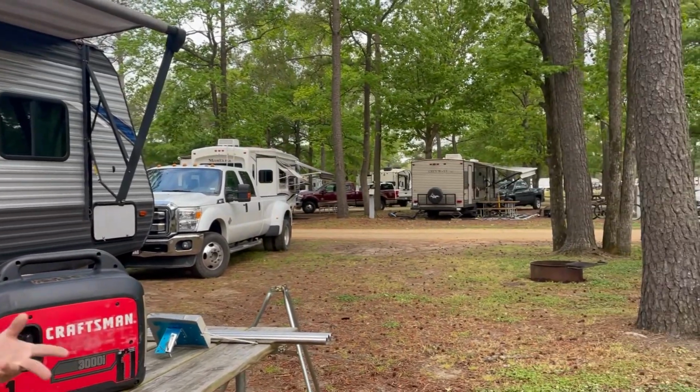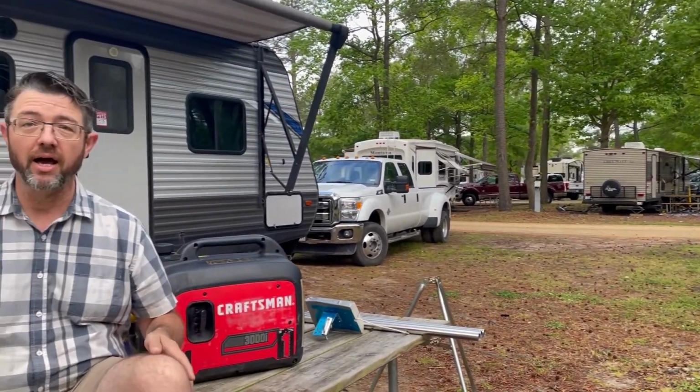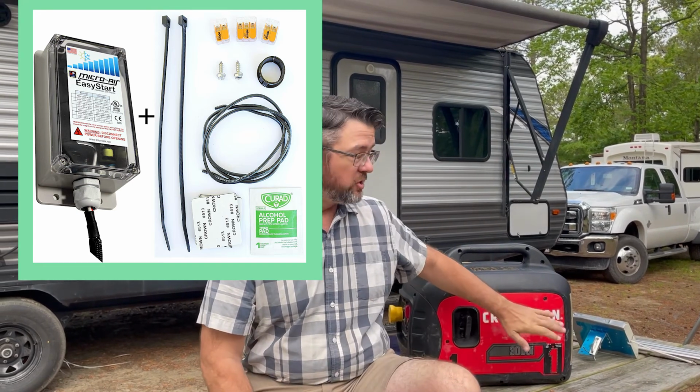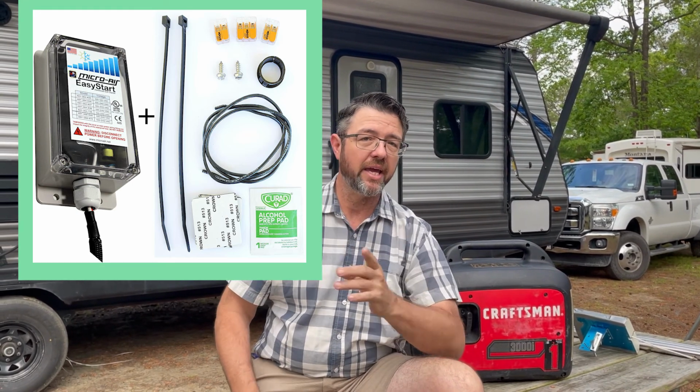So the next thing on your must-haves list, if you travel like us and you don't spend your time in parks like this where you have all the amenities available to you, if you like to boondock and you don't want to bake inside your tin can, you want a Micro-Air EasyStart. The reason you want that is so that you can run a generator to run your AC. Now, why can't you just buy a big generator? Well, let me explain. The air conditioner in your unit, if it's rated at 1200 watts, when you turn it on, it's actually going to pull 4,800 watts just to start up. That's called the start amps on the compressor in the AC. If you want to run your AC, you have to have something powerful enough to handle that.